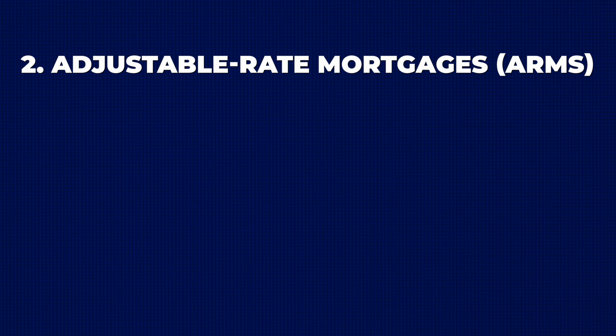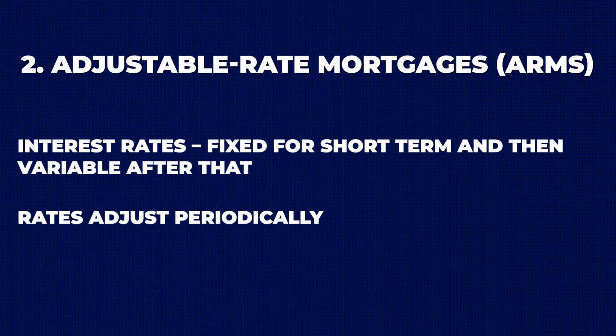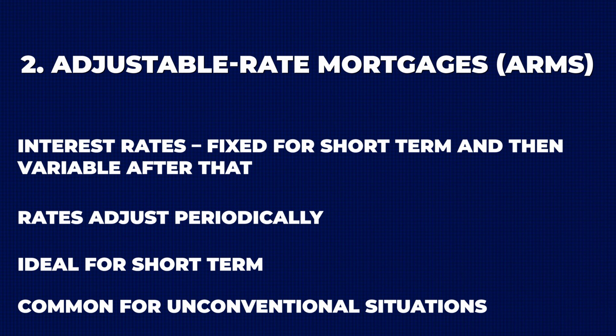On the other hand, the second category is ARMs, or adjustable rate mortgages. Here typically the interest rates are fixed for a short period in the beginning, for a few years, and then they become variable. So after the fixed period expires, the rates adjust periodically. These are ideal only for short-term situations where you need the loan for some time and then you know you are going to either refinance or sell the property. And these are more common in unconventional scenarios, not for regular home buyers.